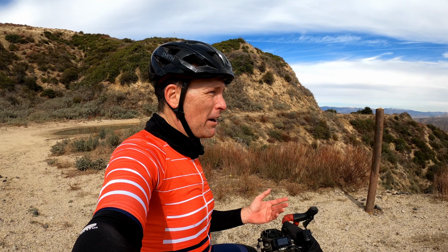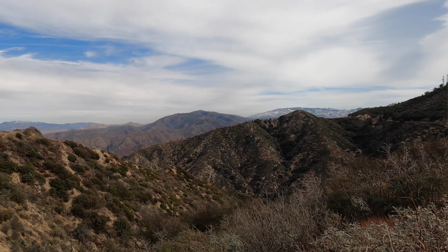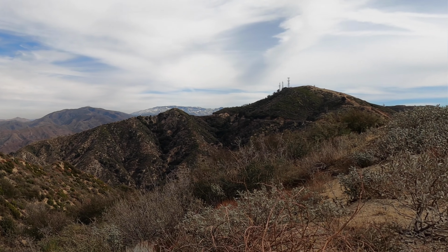Well, we made it up to the junction of the Santa Clara Truck Trail. It snowed a couple days ago, and I'd be lying if I said I wasn't disappointed we didn't find any snow up here. As you take a look around, yeah, a lot of the close by mountains got blanketed. Just not us.